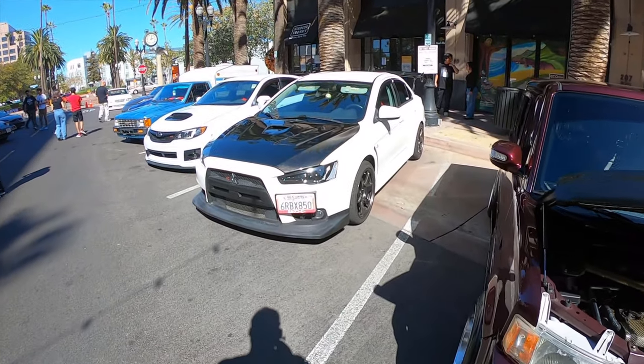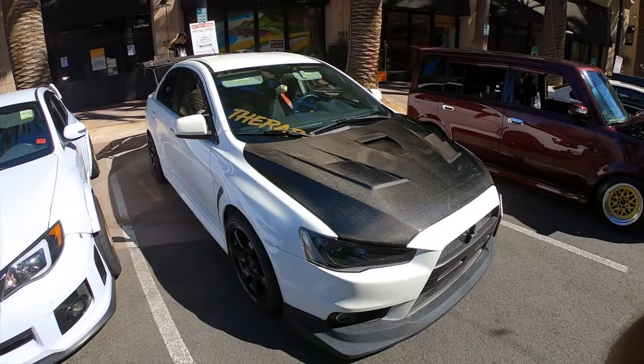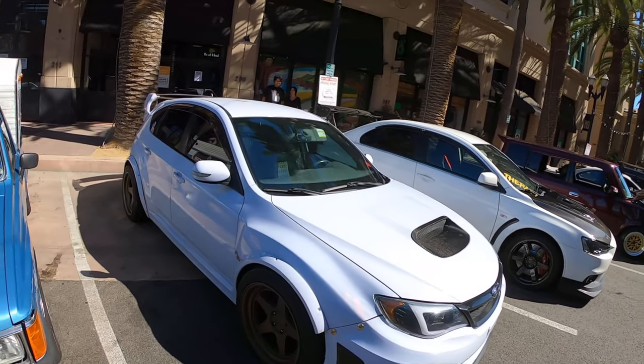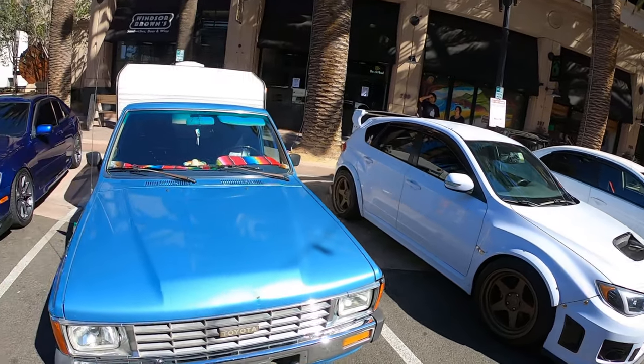Evo. At one point, my dream car. Not so much anymore, but I still appreciate them. Wagons and the Subaru. Why did they ever stop making them? It's beyond me. It's one of the most beautiful cars ever made. Definitely top five wagons.